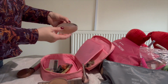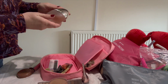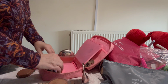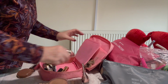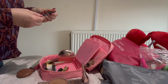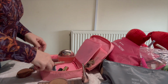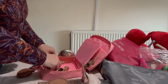I've got my perfume that they bought me, 1881 by Carusi. That's a lovely perfume. I take that with me. And I've got my nail file and a little nail clip there. I've got my eyeliner. It's actually a brow pencil, but I use it as an eyeliner. It's brown. It's quite nice, so I use that for my eyeliner. I've got a nice mascara, Elizabeth Arden black mascara.